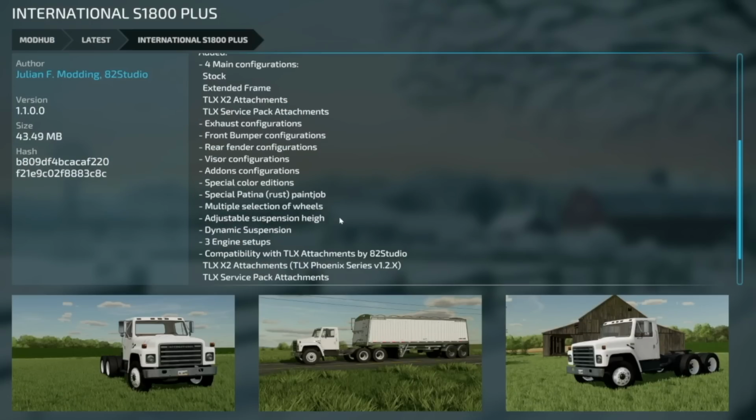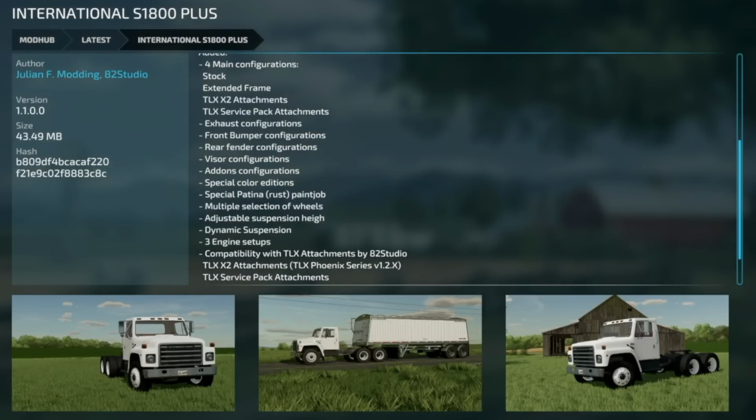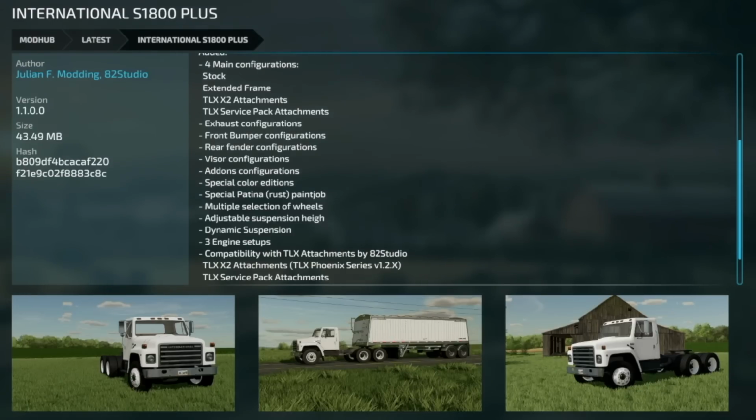Speaking of a lot of stuff, we've got a really big update to the International S1800 Plus. This is from Julian F Modding, but now 82 Studio is credited on here as well. So in version 1.1, they've added 4 main configurations. We have stock, extended frame, TLX X2 attachments, and TLX service pack attachments. We also have exhaust configurations, front bumper, rear fender, visor, add-on configurations, special colors, special patina or rust paint job, multiple selections of wheels, adjustable suspension height, dynamic suspension, 3 engines, and it is compatible now, if you hadn't noticed already, with the TLX attachments by 82 Studio.